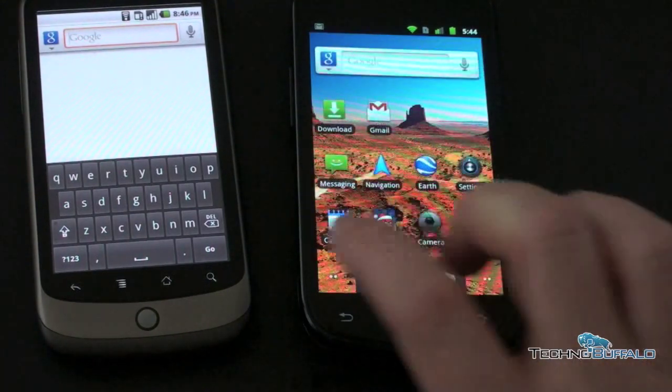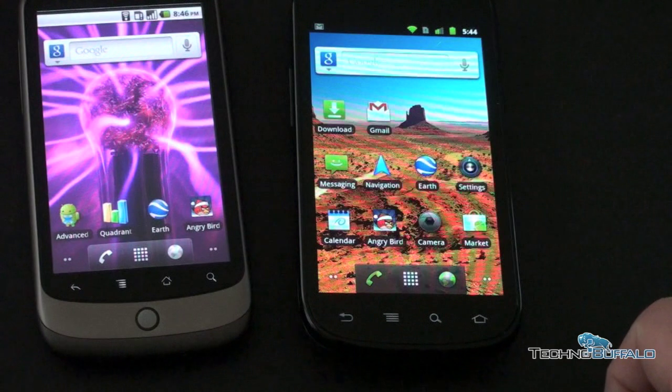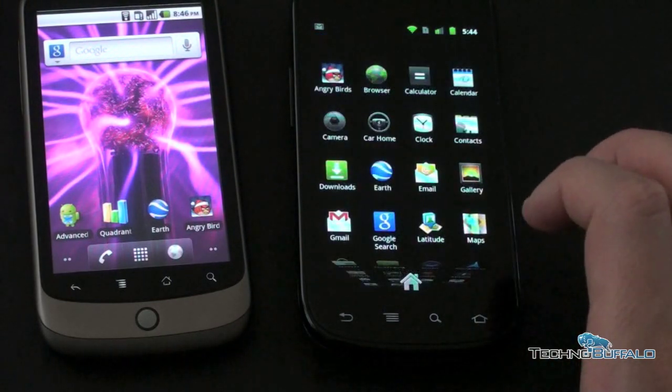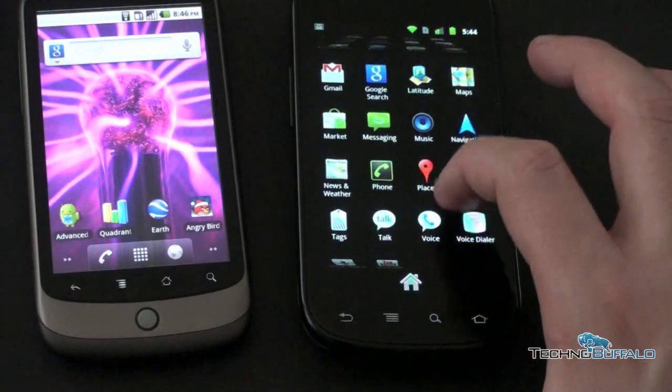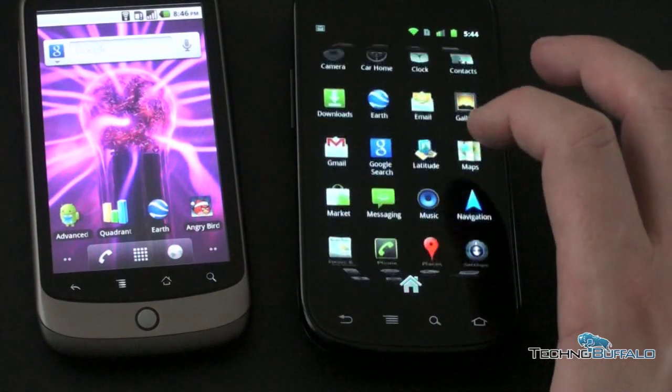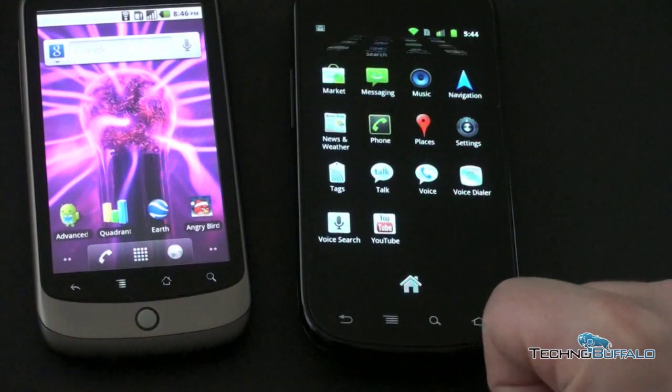So finally, I want to run a benchmark test on both of these guys. I've got Quadrant here, which is a pretty decent benchmarking application. I'm going to go ahead and run them on each, and then I'll come back and show you the results. If you want to see these tests being run, I'll put them at the end of the video so you can watch the whole test and run the whole gamut of it. So let's go ahead and get started with that.